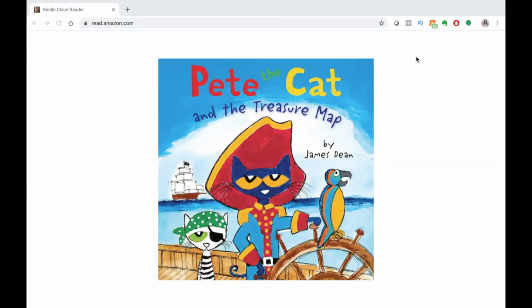Today we are reading Pete the Cat and the Treasure Map by James Dean.